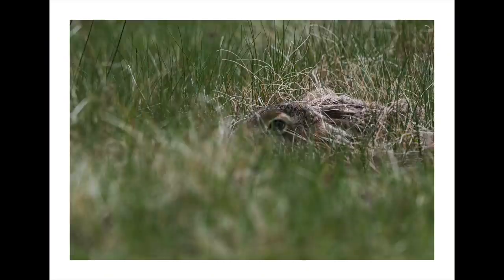Honestly, I must have been, I don't know, maybe 10 yards from it, and its eye was open, and it was kind of watching me, and I thought, it's not going to settle here, it's not going to sit up nice like I wanted it to. And I got a couple of pictures of it just laid there, and then I just backed off, and I turned around and it had run. So it would have been such a treat to have got some nice pictures of the brown hare, but never mind, it's one for next time, isn't it?